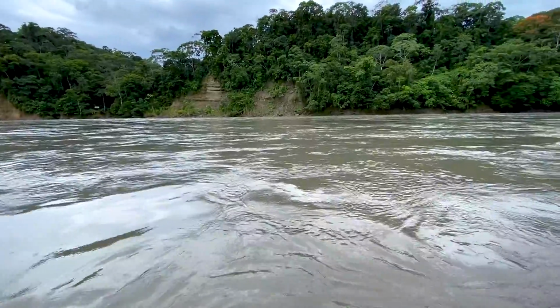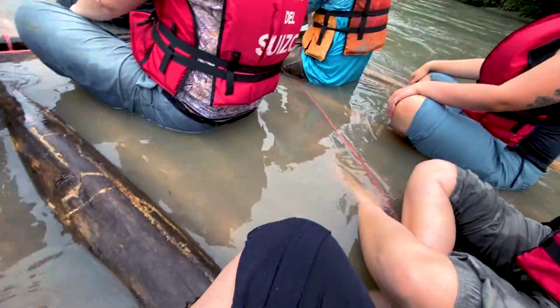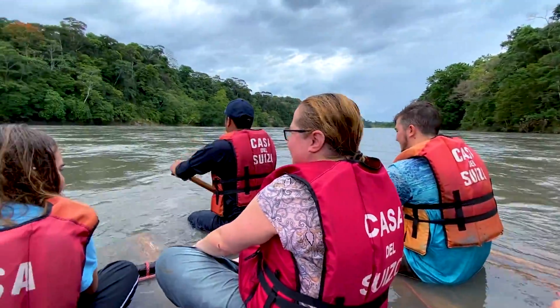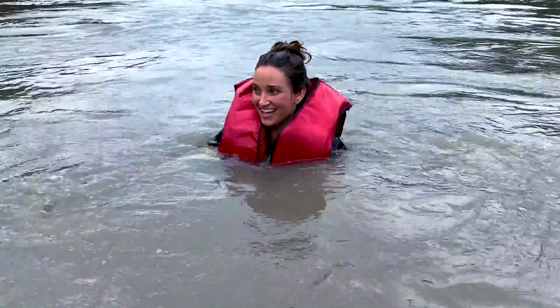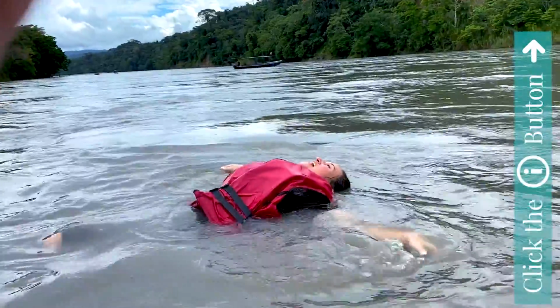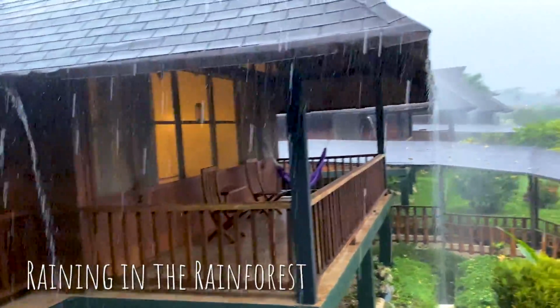Here we are on a primitive raft in the Amazon, half submerged. It's cold, it's chilly. Feels good. The piranhas are circling down here. Piranha, piranha, piranha. Swimming in the Amazon. Good call though. How's it feel? It's nice. I bet. We just came rolling in.